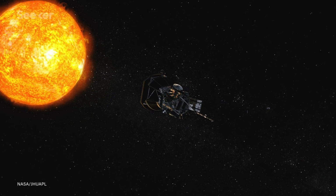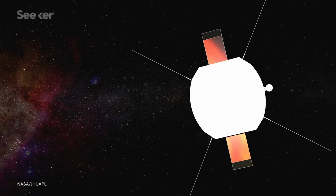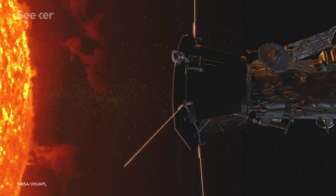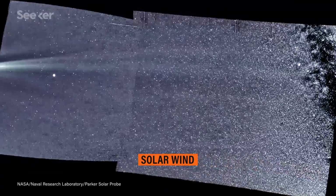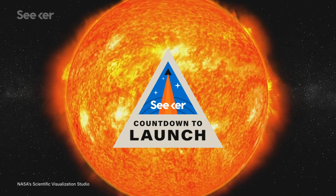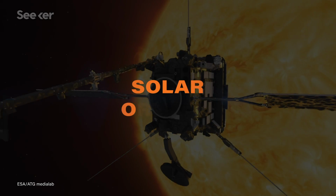For the last year, Parker Solar Probe has broken records in speed, collected unprecedented data, and achieved the closest approaches to the sun ever. But none of these insights were detailed images of the sun directly. I mean, if we're heading to the only star in our planetary system, we want to see it up close and personal. So the European Space Agency and NASA have another mission: Solar Orbiter.